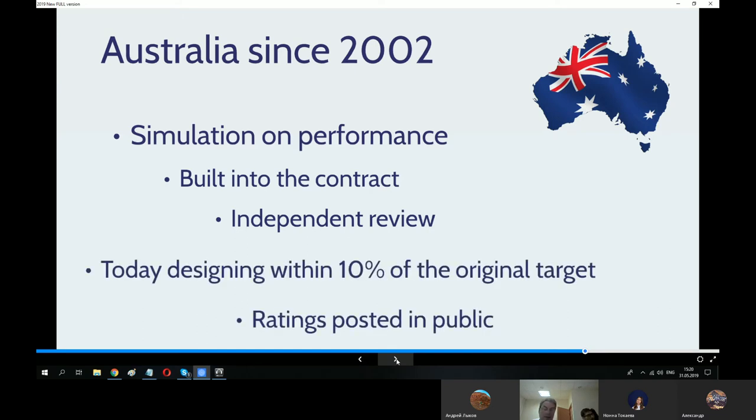And today they are designing within 10% of the original target, and all the results, when the building is brought to life, are posted online, which means that the customers, the tenants, looking for new office space, can read and find good performance buildings, and they can trust the information.